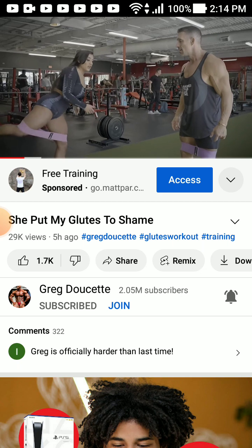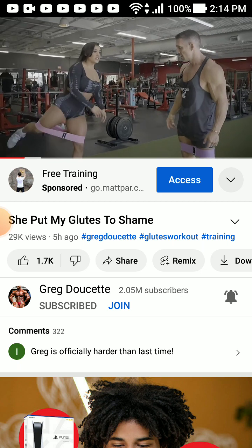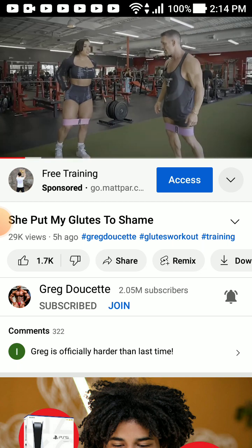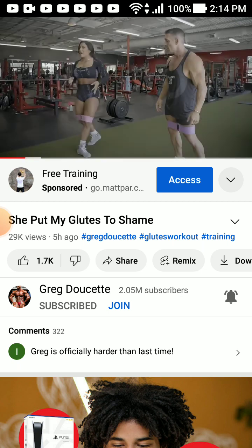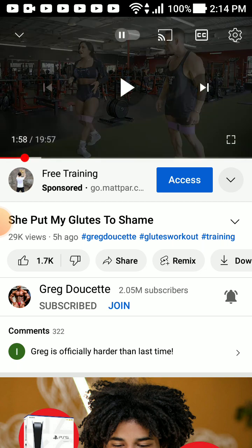I do, but I don't want to get too big of a pump. I don't want to fatigue them before I need to. Right, but just enough to get some blood flow. So now, she wants to get a big pump but not fatigue them.